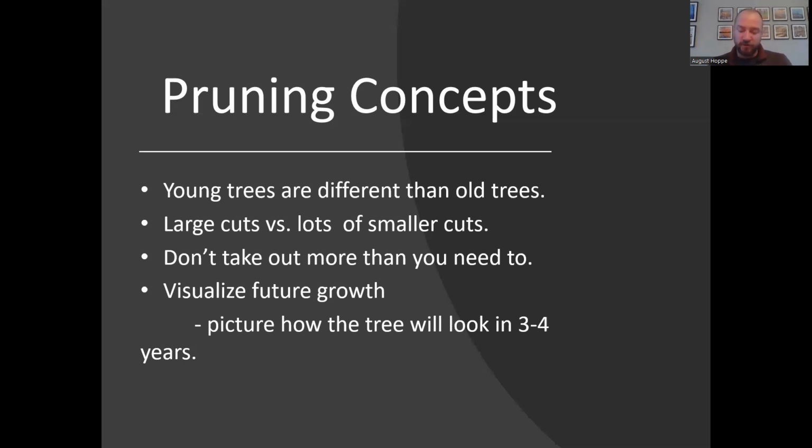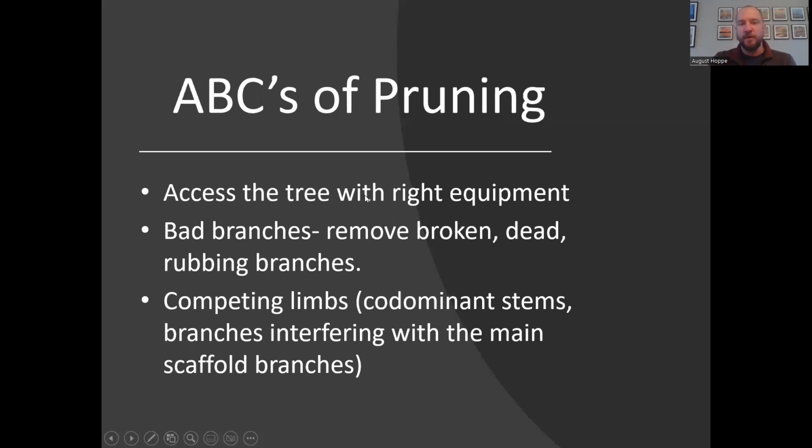Think of where those structural scaffold permanent branches are going to be in the tree and make sure that they have space, away from things that are going to be growing and interfering with those. It's as easy as the ABCs. Access the tree with the right equipment, remove the bad branches, and remove the competing limbs. ABC. So I think that is all I need to say about that.